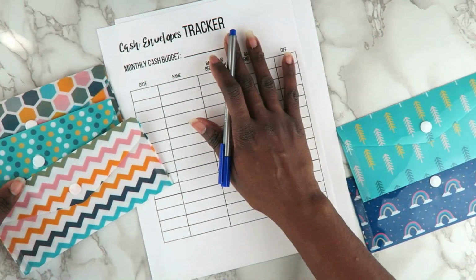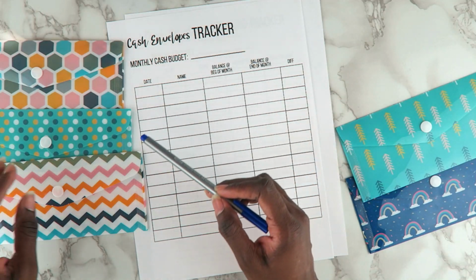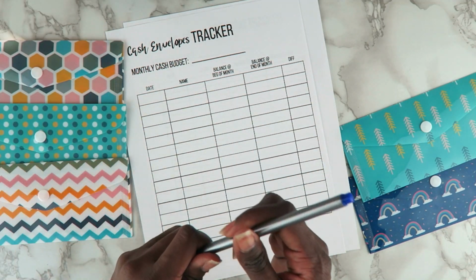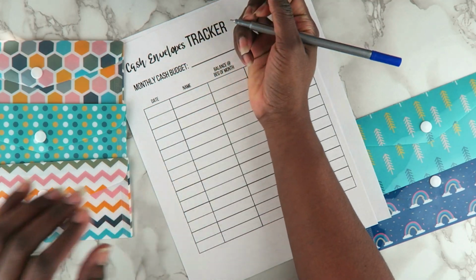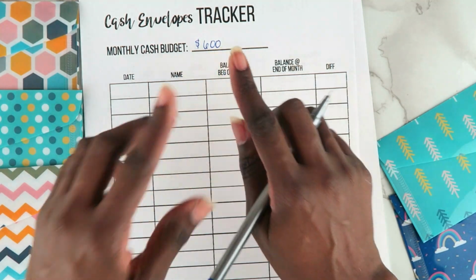They use one for groceries, one for eating out, and one for family spending. So then after you decide what your budget is for each category, you want to put your total here. So for groceries, for us, it would be $400. I'm just going to use $400. Let's say for eating out is $100, and for family fun, $100 a month. I'm just making numbers up at this point. So that would leave a total monthly cash budget of $600.